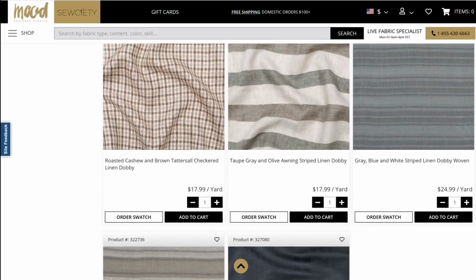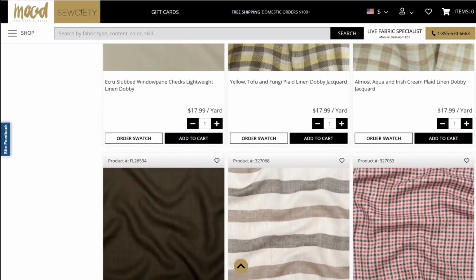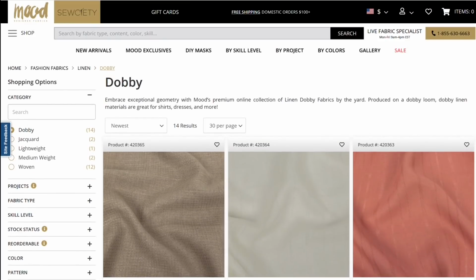Every time that someone says, do you know where I can get blah, blah, blah? I'm like, well, it's going to be expensive, but did you try Mood? And people are like, oh no, I forgot it. And then they end up buying their fabric at Mood because Mood has everything and they have exactly what you need. And it's very nice fabric.